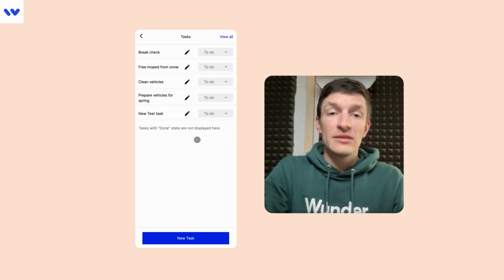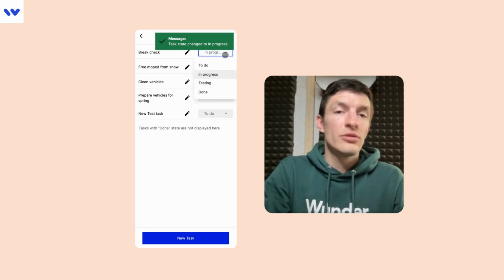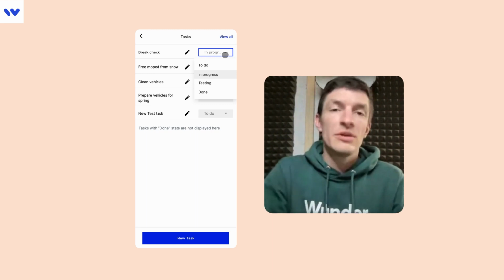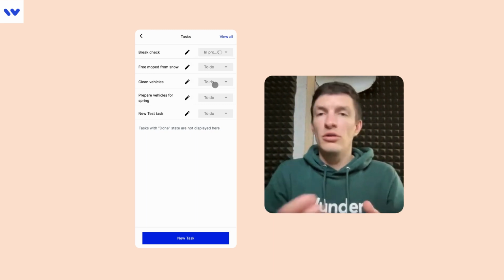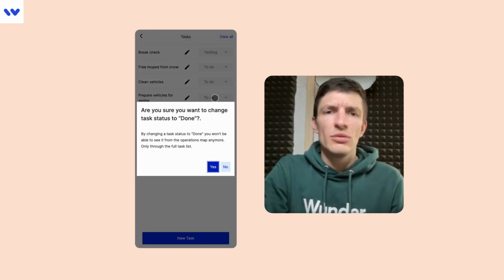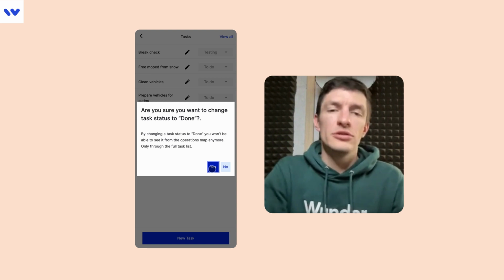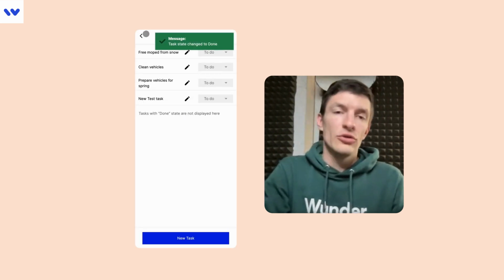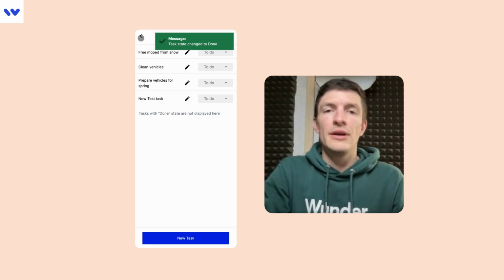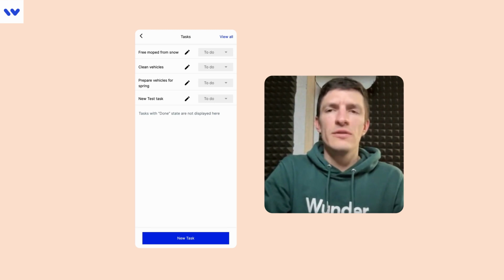Yeah, and then when it comes to tasks, a street operator can see the list of tasks for a specific vehicle, and can interact with them. For example, let's say the brake check is currently in progress. This will run for a few minutes, and whenever this is done, depending on how you set up your processes, there might be some kind of testing which is needed before a task is set to done. And before setting it to done, here's a little bit of reassurance if this task is finally done based on your agreement of what this task should consist of. Yeah, and this is basically a detail view for a specific vehicle.